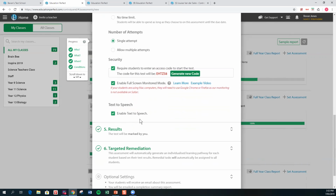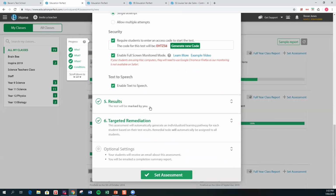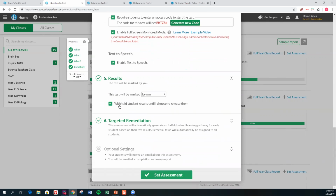I talked about reducing the need for reader-writers. All of our assessments and lessons now have the text-to-speech function. The assessments can be read out to students. Results. You can withhold student results until you choose to release them. Otherwise, students will get their results automatically.